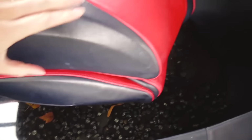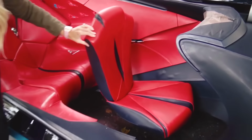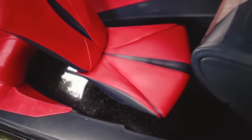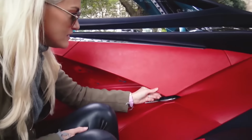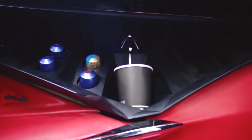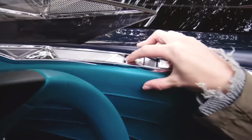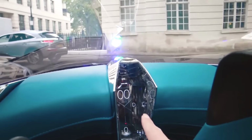This is a glass floor here, so you can see all the way through. And then this is a floating passenger seat. Take a look at that. That is cool. Okay, let me show you what's in here. Look, it's a little coffee machine. Take this out, have your little coffee. This is how you put it in gear. Just with this little button, hold that down, and it will go into drive.